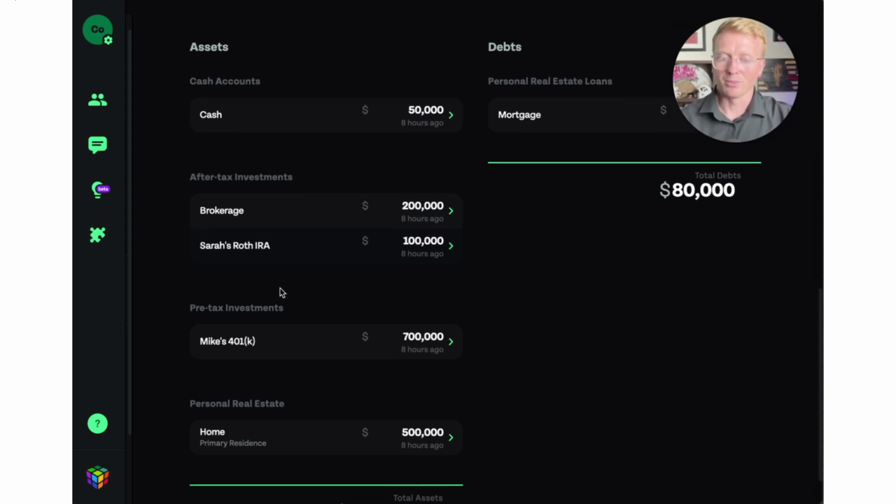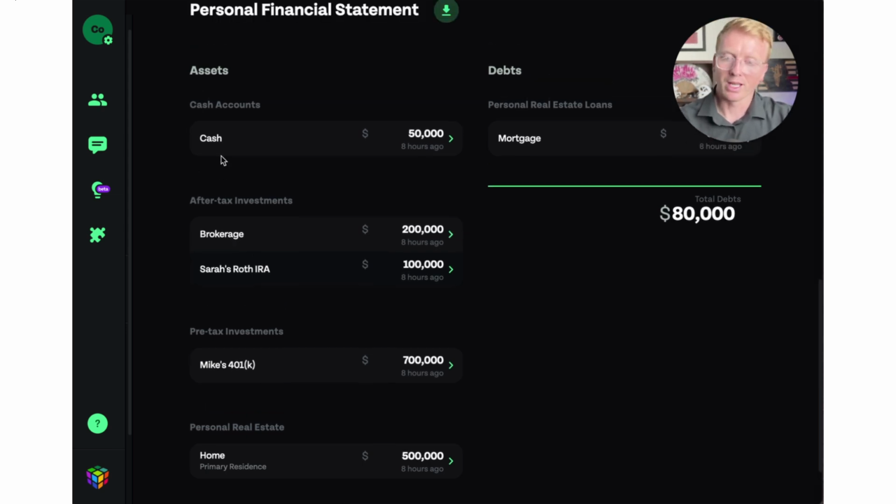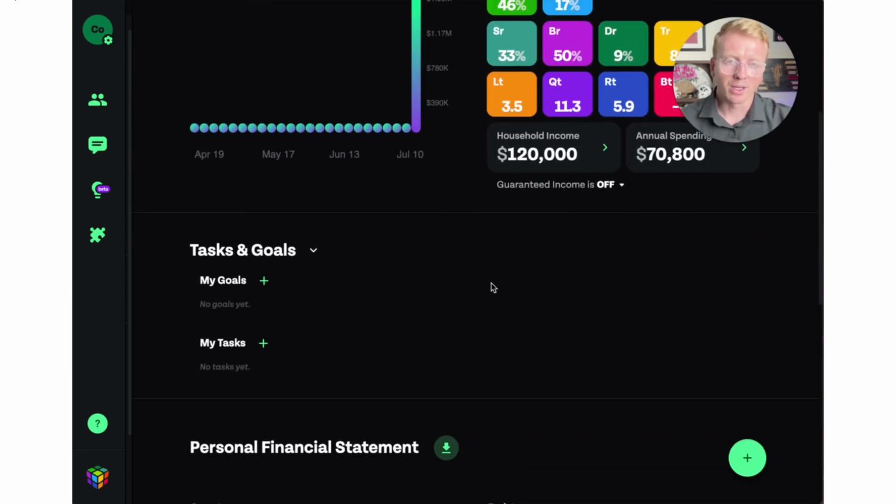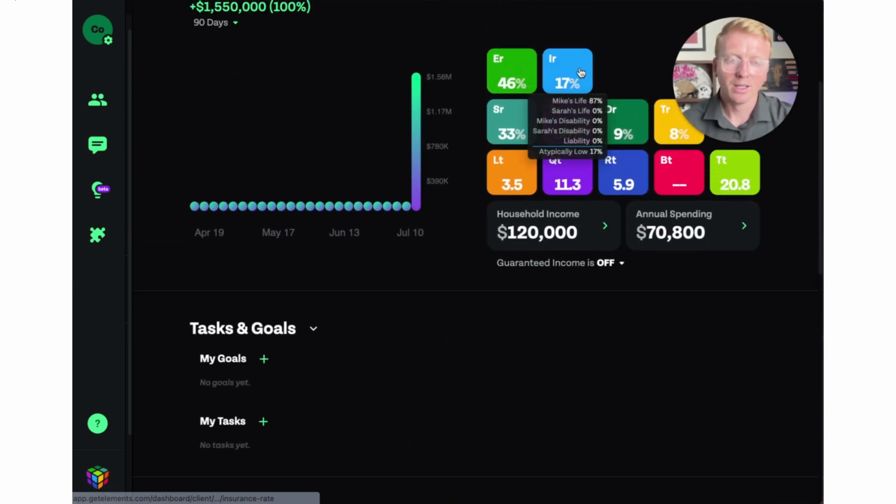Some states may protect them more or less. Brokerage account, cash, home, vehicles, assets outside of retirement accounts. So for Mike and Sarah, a $1 million umbrella policy is adequate to cover that risk. Now, if we go back to insurance rate, one thing that it's not showing here is your health care, right? And your long-term care. Those are huge risks that we want to navigate before you pull the trigger on stepping away from work full time, right?